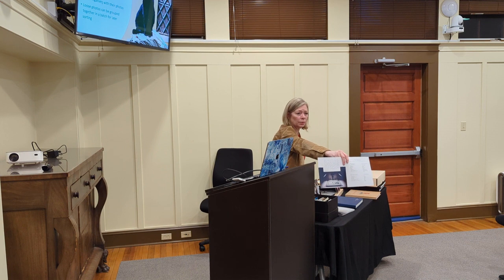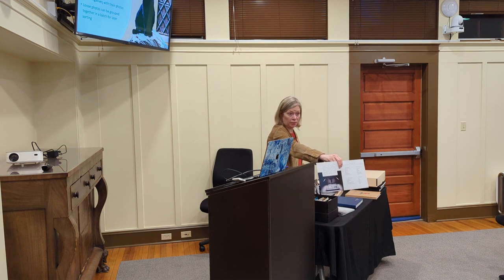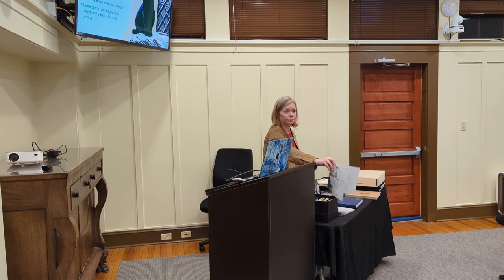So it's a special camera, it's a DSLR camera, and it's on a light box. We put a light box in there if we're doing negatives and slides, yes. So that's the preferred method. It gets you a good quality image.